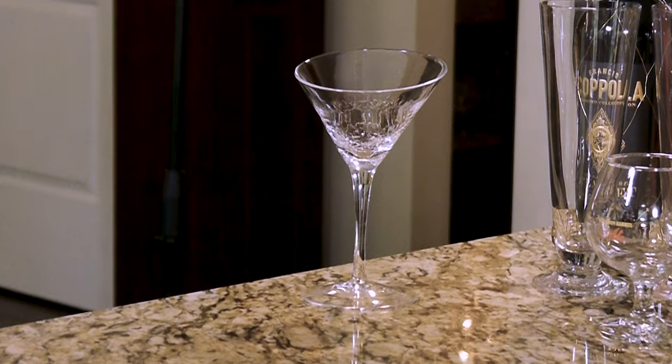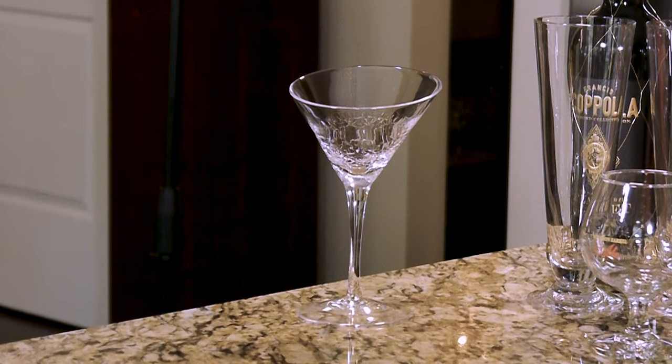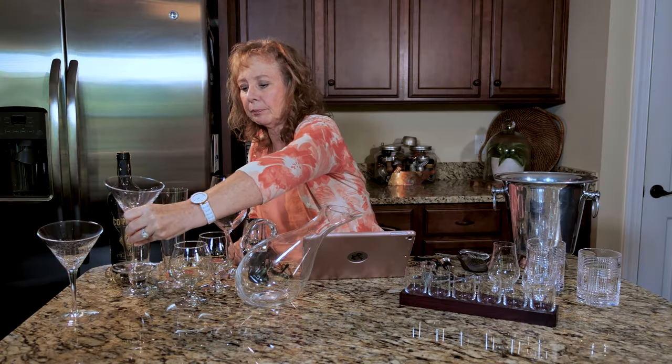I love my lip. You can get martini glasses, and these are kind of artsy, and we love to serve these sometimes because they tilt and it's so fun. But high-end, a little bit thicker of a lip on the martini glass, which is great if you want to sugar or salt the lip.